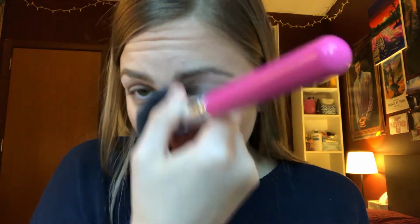So now that I'm done with the contour, I'm going to go back in with that large powder brush that I used to put my pressed powder on, and I'm just going to go over this. As you guys can see, it's a lot less harsh. I kind of do the same thing with my bronzer because I don't like it to look so intense. I just kind of go over it.